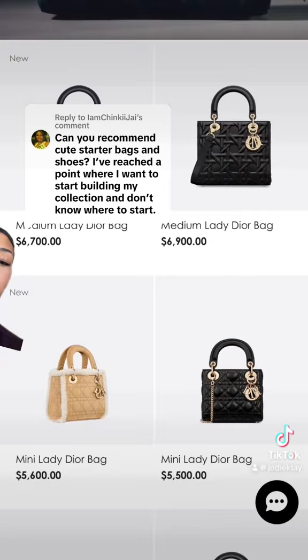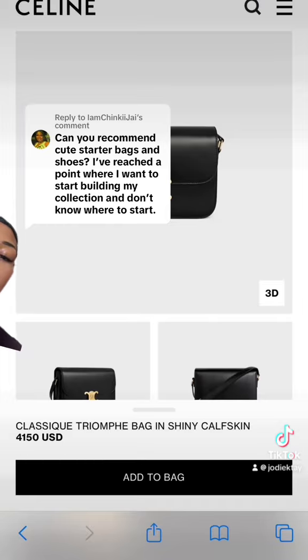A lot of people love Lady Diors. I like Lady Dior in the exotic leathers mostly, but a Lady Dior bag is definitely a status marker. And then you can start getting into the Hermès Constance, those sorts of bags afterwards. Oh, an honorable mention, but not pictured here, is also Loewe bags, the Puzzle bag.